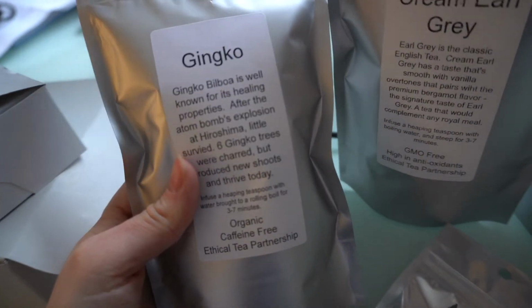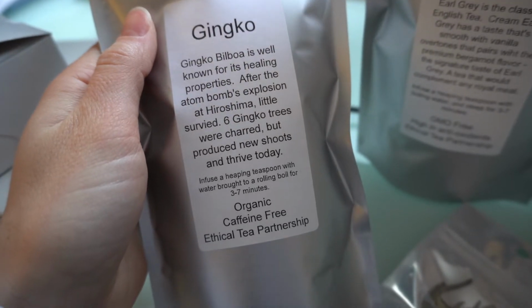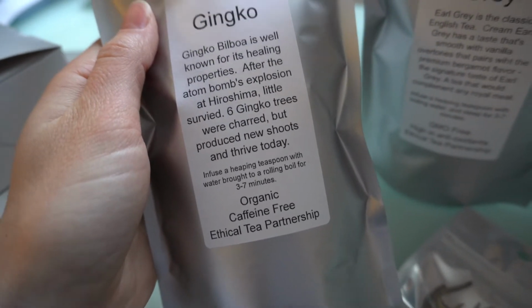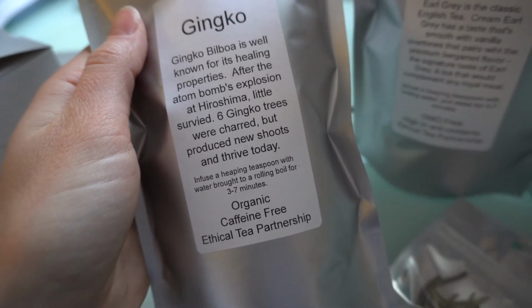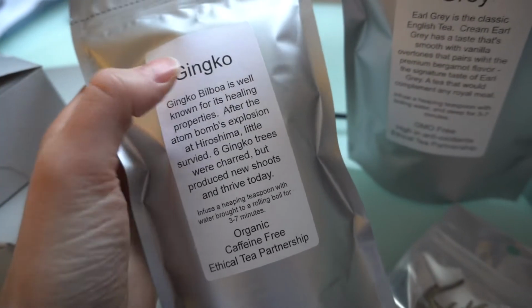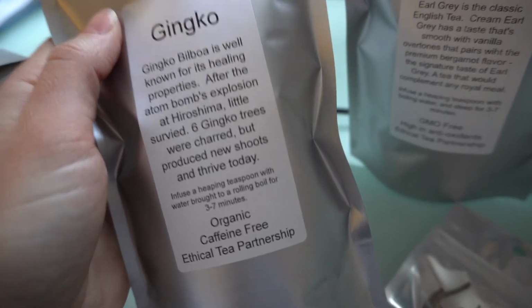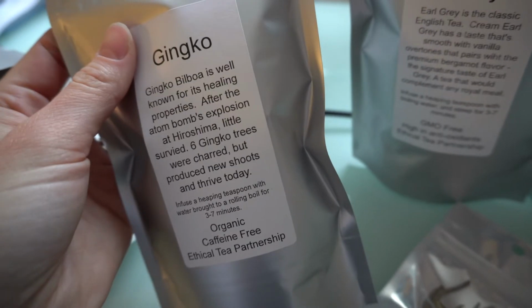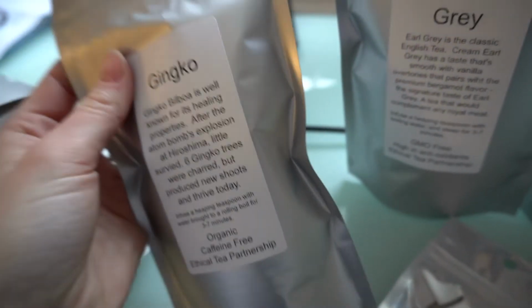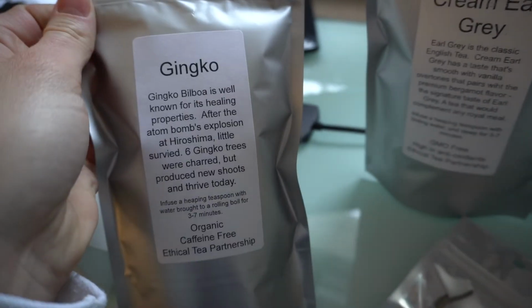And I saw this one. This is ginkgo tea. Ginkgo biloba is well known for its healing properties, and it's a tree that I think is native to Japan and Korea, if I'm wrong. I was watching a vlog the other day that had ginkgo trees in it, and someone went to a cafe and had some ginkgo seeds, I think, or ginkgo fruit, and I thought that was really interesting because I'd never heard of it or tried it before, so I wanted to try it as soon as I saw it. So we'll see what that's like.